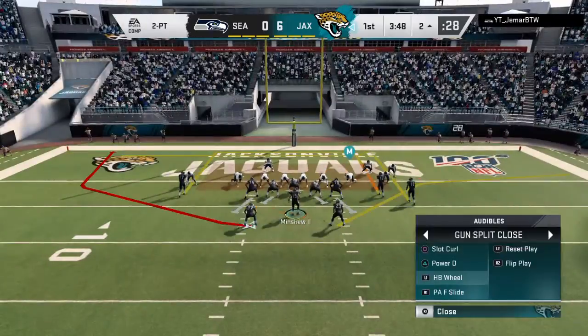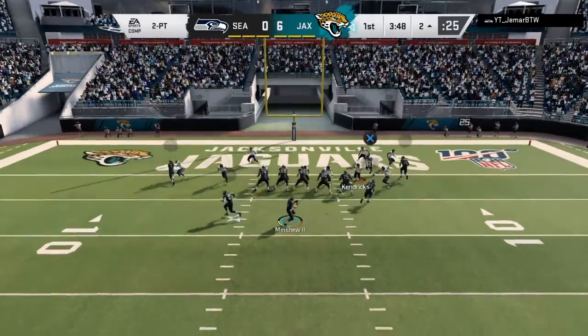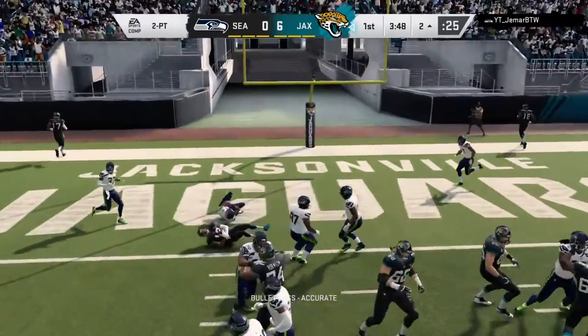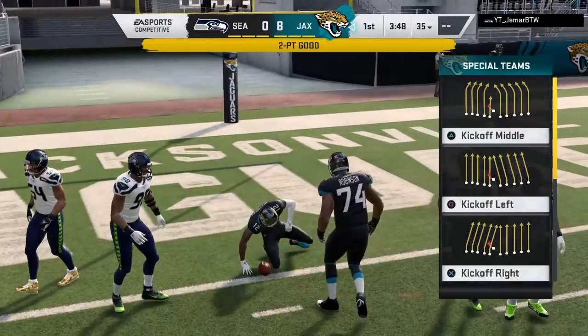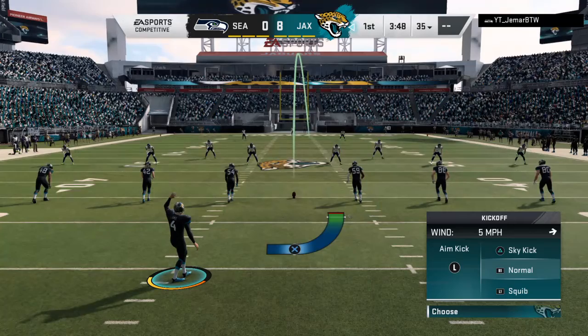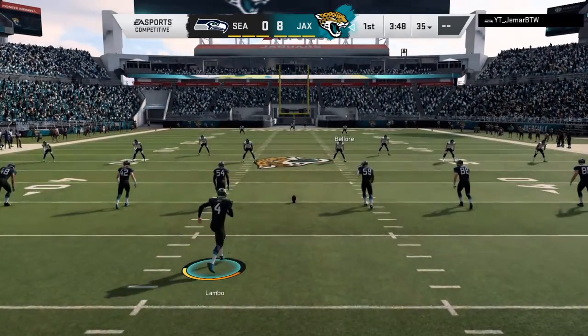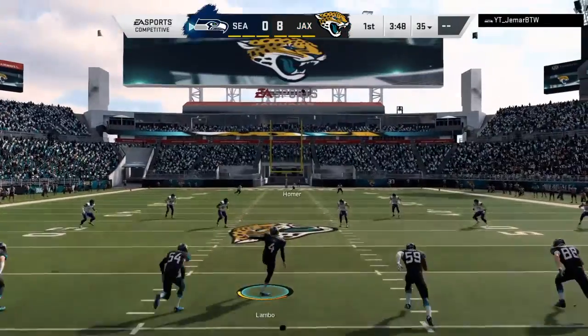Solid job up front, really just a solid job all the way around to get that one in. That was well executed, wasn't it? Well blocked, well run, end result, 6 points. Touchdown. And he'll get into the end zone as the 2-point conversion is successful. And Lambeau now, after the touchdown, he'll kick this one away.